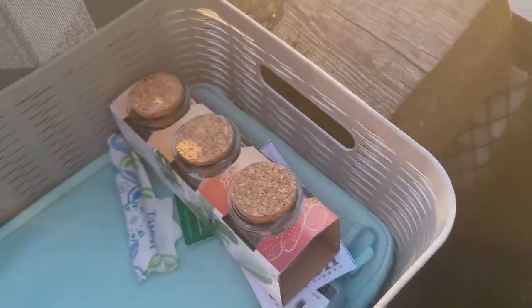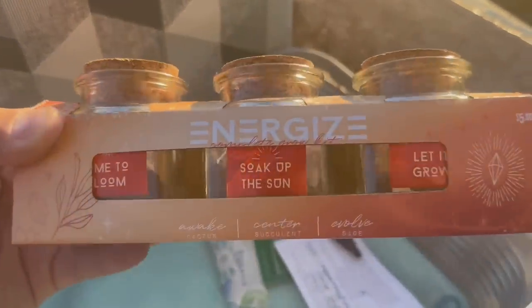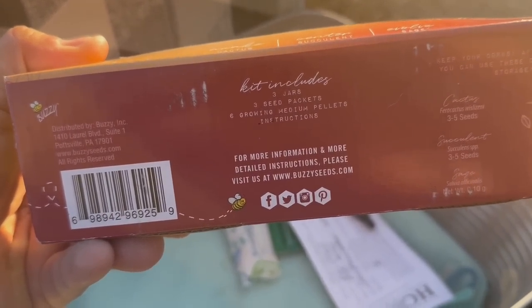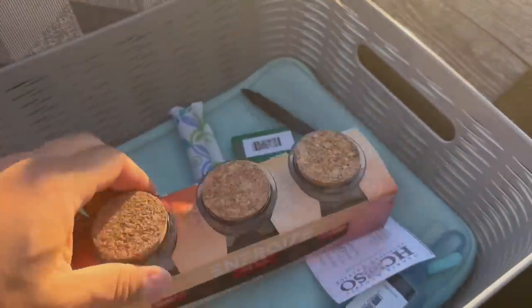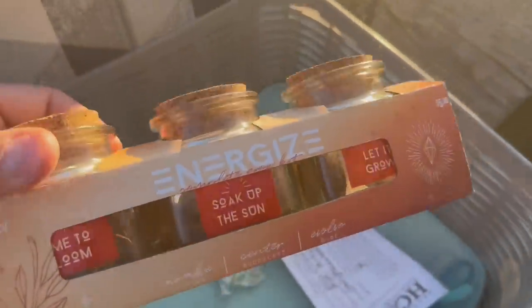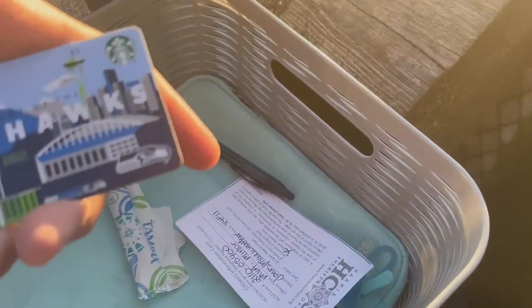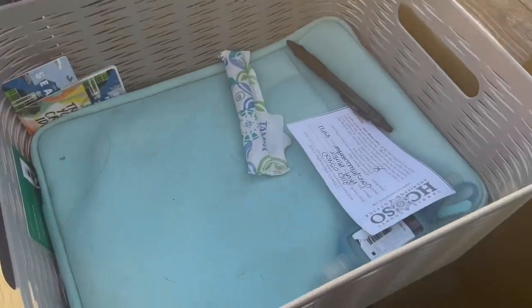Little woven basket. I could take that to the booth, put it there. That'll sell pretty easily. We've got, what are these, candles? They're seeds? I don't know what they are. Well, we'll take a look at this, see what this is. I'm not sure. Got a Starbucks gift card. Uh-oh. All right, we'll have to look into that.